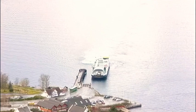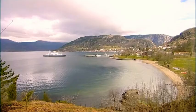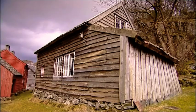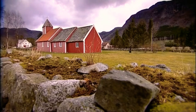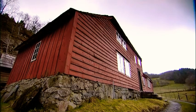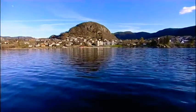In the middle of Ryfylke is a small village, Hjelmeland. It got its name from a farm that was located here before the region began to be populated. Land simply means land or farm. Hjelm means helmet. And the farm got its name from the distinct looking hill behind it, which resembles a helmet.